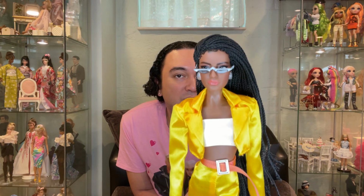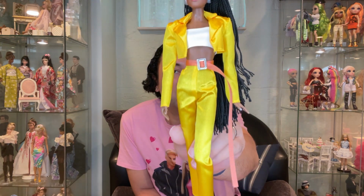All right, here is Barbie out of the box. She is so lovely with her sunglasses and her high-heeled sandals on. And of course, this yellow power suit with the orange extra long belt. She is so beautiful. Look at that face. Okay, the Marisa face sculpt. Lovely with this dark skin tone. I am in heaven, you guys.